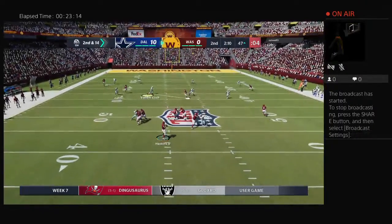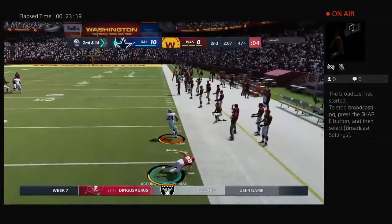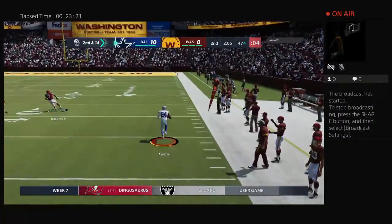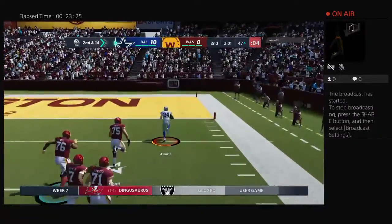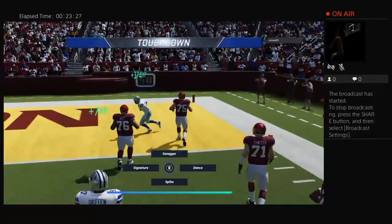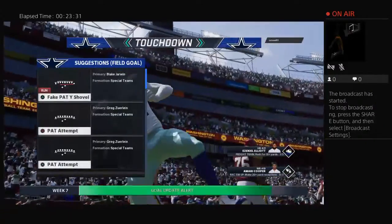Throwing again on 2nd down. Haskins. And he fires one that's intercepted. Chidobe Awuzie with a pick. And now off to the races down the right side. And he will score. Touchdown, Cowboys.